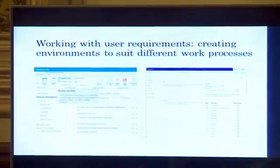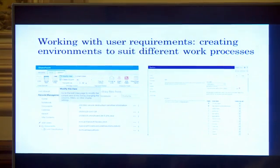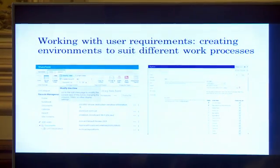One of the ways we are working with user requirements is by creating environments to suit different work processes. So we're working a lot with views and working with the metadata sets we've created for each area. This allows us to create record sets, and the record sets can then be used to configure views that staff personalize for either private or public access. And they can also use the option for displaying on multiple device types, which opens up their audiences and allows a wide range of devices to access information efficiently.